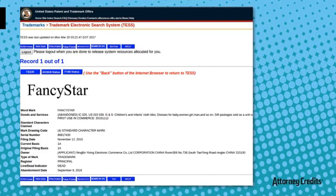Here you only have one, and you'll notice that it's abandoned. Generally we don't care about abandoned marks, they're not being used anymore, but you might want to check the abandonment date. Down at the bottom it shows September 8th, 2016. So you might want to do a little bit further searching, because it's possible they're still using it and just didn't maintain their trademark. In order to have a trademark, you have to have exclusive use over it, which means you can only register it if you have exclusive use, and in order to maintain it, you have to keep exclusive use. You have to police it and make sure others aren't using it.